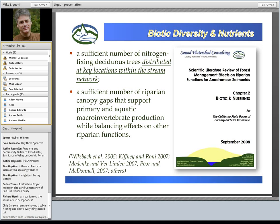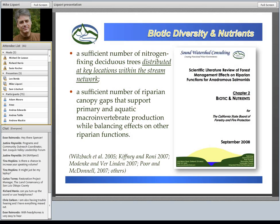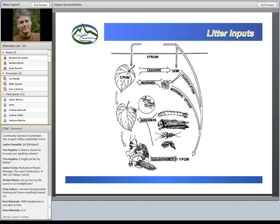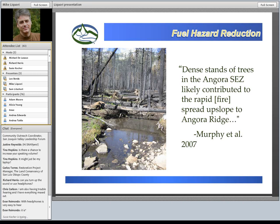With biotic diversity and nutrients, one of the things that we've recognized from a number of literature sources was that there are a number of nitrogen-fixing deciduous trees, primarily alder, that when distributed at key locations within the stream network can dramatically increase fish productivity, primarily through the mechanism of introducing nitrogen to the system that just cranks up the whole engine of biological productivity. And perhaps a sufficient number of riparian canopy gaps that support primary and aquatic macroinvertebrate production can increase the growth rates of fish communities and increase their survival rates at sea. And so there's some strategies that allow you to do that.